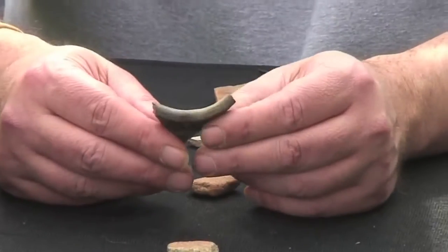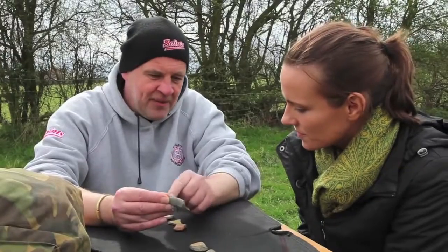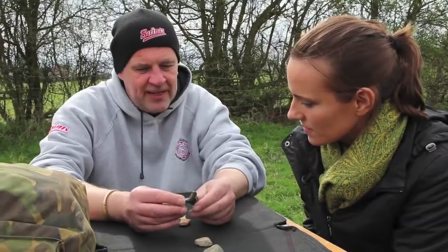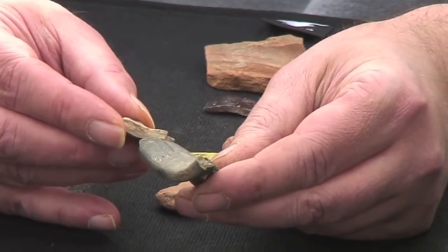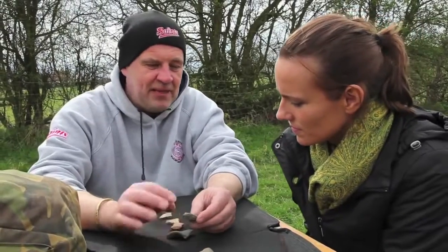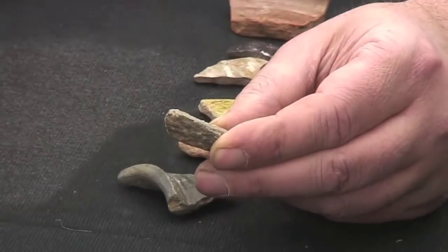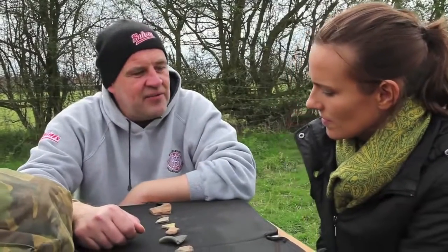This one is wheel turned, so slow wheel. It's still fairly even. It's still got the horizontal marks, but if you look at the inside, it's not as crisp and sharp as this. It's not been rotated at anywhere near as high a speed. And then finally you get this bit of Saxon, which is hand built. You see the surface is quite uneven, there's no obvious throwing rings or anything like that, so you know that gives you the clue as to how it was manufactured.